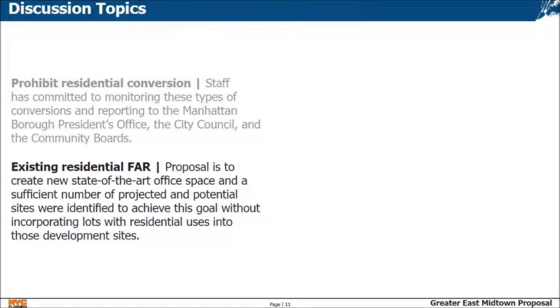And as we've always made very clear, this is really about commercial floor area. And we don't see the need to include residential lots in those development sites or to allow more than the 20% cap on residential. We want this to be very commercial. So we are not proposing any change to our proposal. And in fact, a change would be out of scope and would set us back truly at zero. Questions?